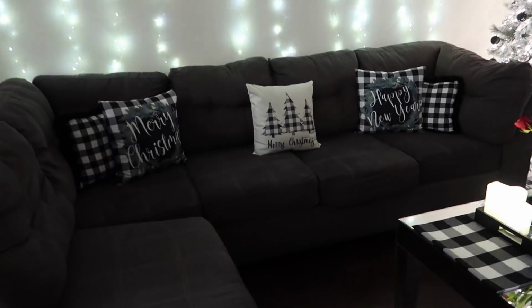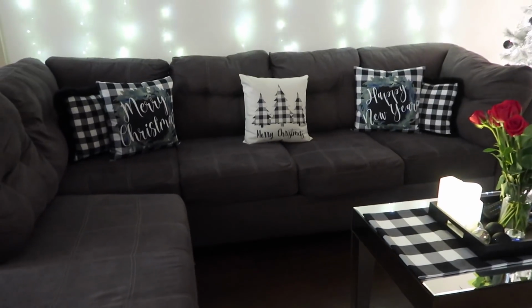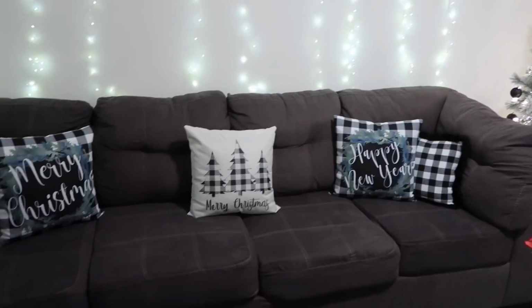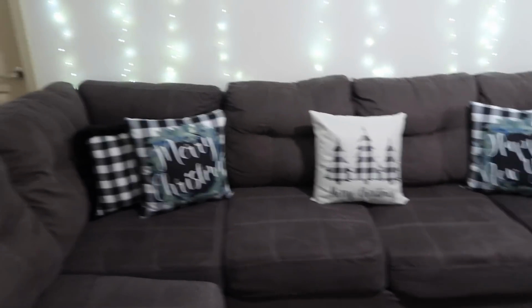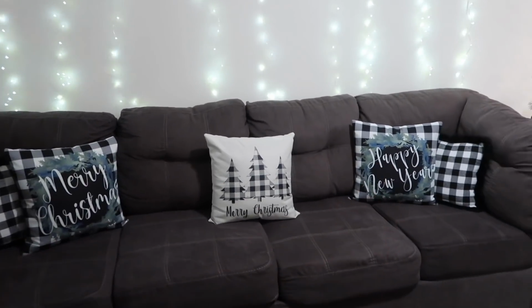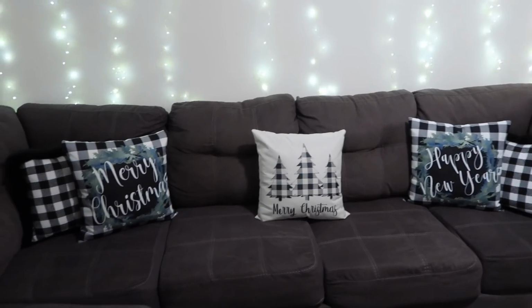This right here is what the couch is looking like. I'll go ahead and turn the lights on so you guys can get a better look. So the pillows are all pillow covers that I got from Amazon, except for those. That pillow and that pillow I bought from Hobby Lobby. And then that and that are pillow covers, so I just have a pillow in there.